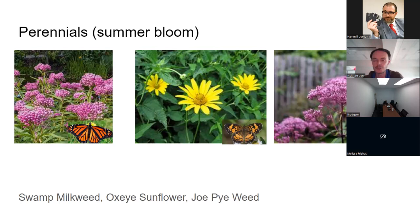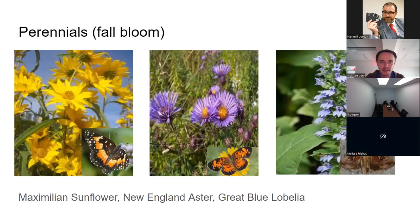The Joe Pye weed's probably going to start in another three weeks. Joe Pye weed goes like 17 feet tall. It's ridiculous. It swings around. It's got these great magenta flowers. I love it. Does it fit in our garden? It absolutely doesn't, but I don't care. It brings me joy and the pollinators like it.